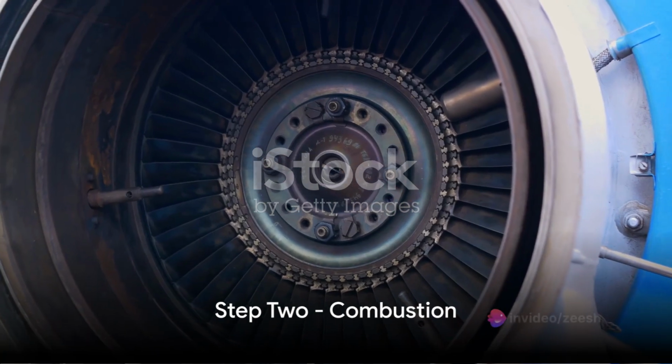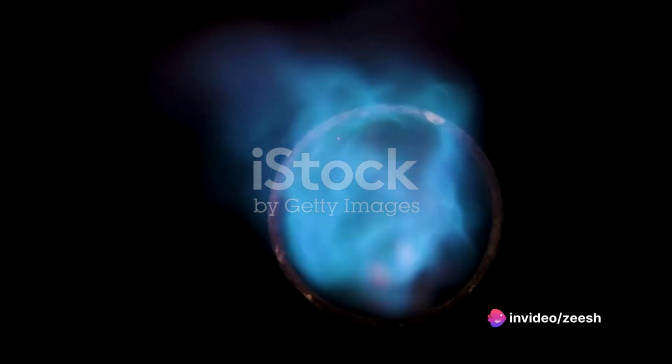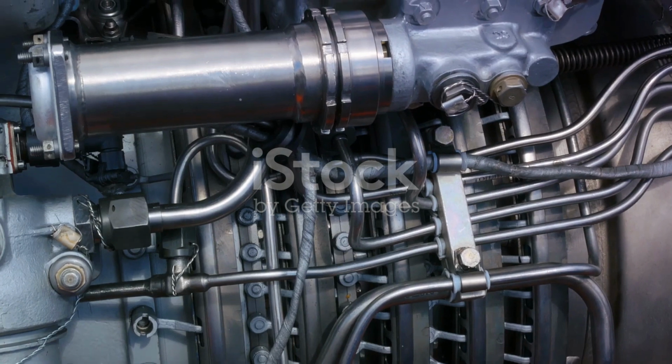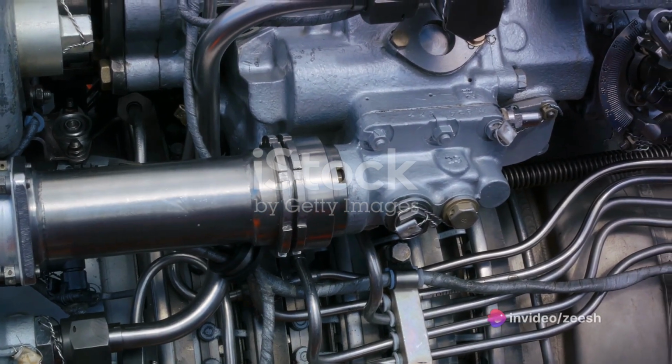Now we move on to the second step. Here, the high-pressure air enters a combustion chamber. Within this chamber, the air mixes with fuel and ignites, causing a powerful explosion. The explosion generates an incredible amount of heat, causing the gases within the chamber to expand rapidly.